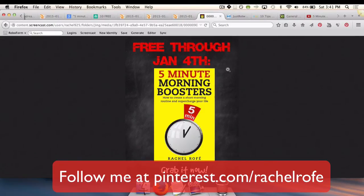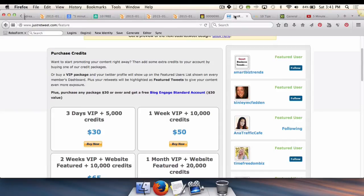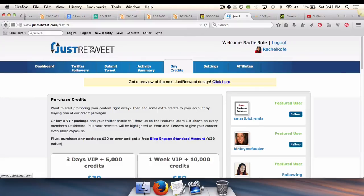But anyway, I made this pin. I took it off because the book wasn't free anymore, so it's not on my Pinterest, but I just pinned this and got some people to click through and get the book there. And then also Just Retweet is really, really helpful.